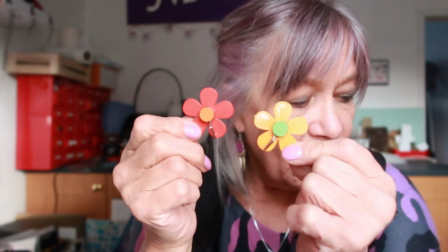One is red and orange, and the other is orange and green. And they can go anywhere. I could put them up on my shelf for hanging scissors on. But also you can use them on your sewing machine to hold your scissors, or hold some tweezers or something. So I thought they were quite nice. Two for a pound they were. I did like those.